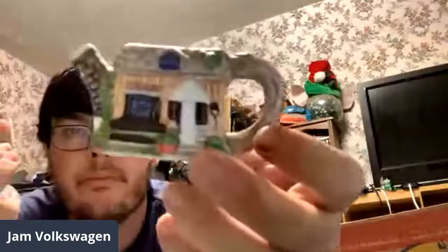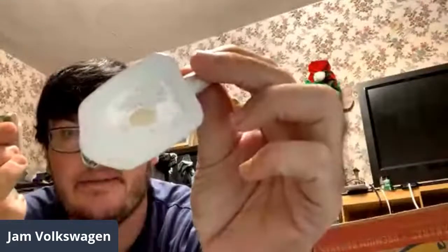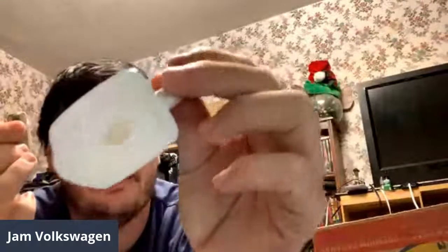Yes, everyone hit that thumbs up button. Next up is a miniature teapot. The lid comes off. It does have the spout that is open. Starting at $3. I see no chips, cracks, or crazing. The sticker has been worn off from being cleaned, it looks like.